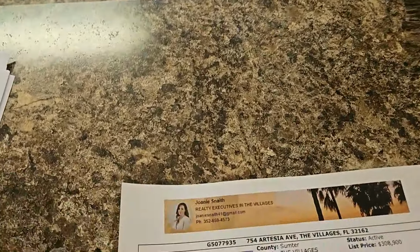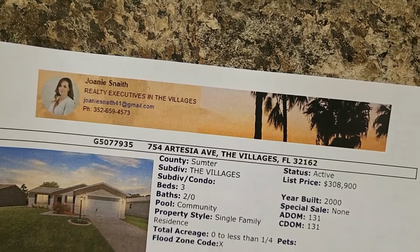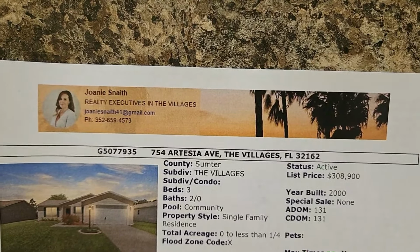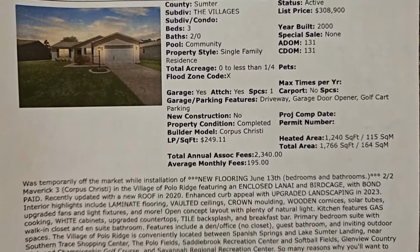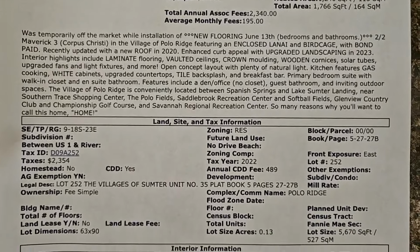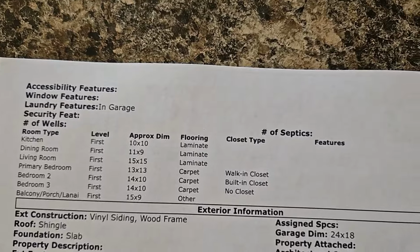This home is located in the Village of Polo Ridge. If you have any questions, contact Joanie Snaith. The location is 754 Artesia Avenue. The list price is $308,900. The home was built in the year 2000. It is a 3-bedroom and 2-bathroom home. And feel free to pause the video at any point in the spec sheet. Here's the back side. This shows you the dimensions of the rooms.